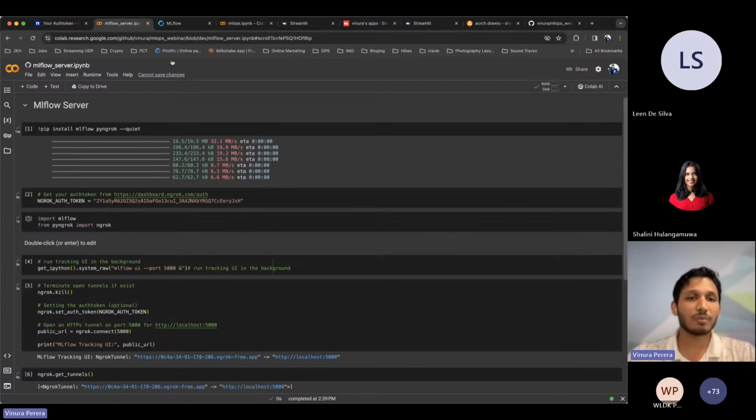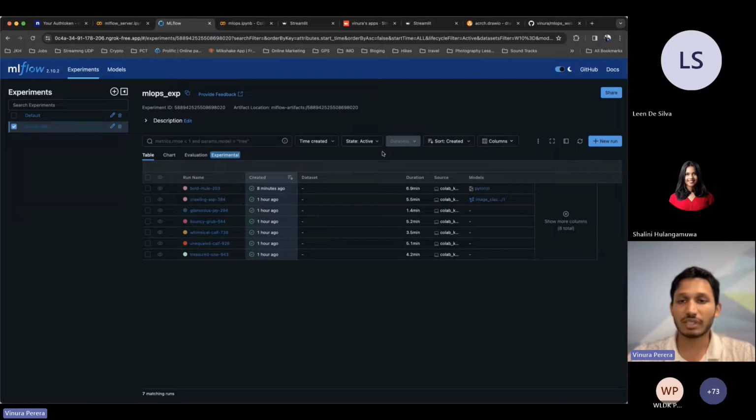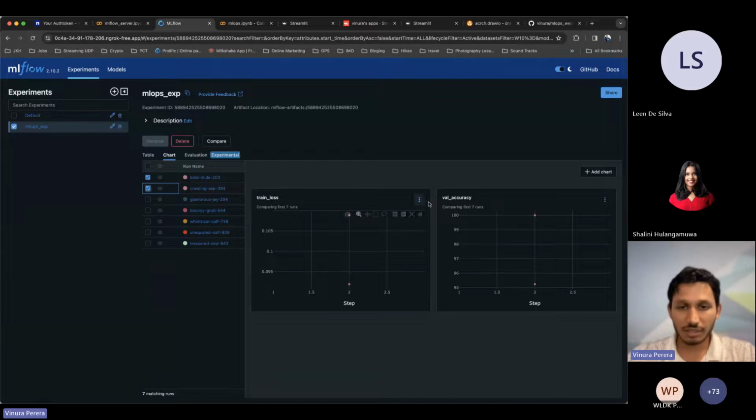Now, let's say I want to compare my results with the older ones. That is also possible. You can just go to MLOps experiments, and I can just select two. Let's go to the charts. Say I want to select these two, and I want to compare this. So in the first run, it says 0.91. Then the second run, it again says 0.108, like that's in the 95% accuracy. And let's add one more.